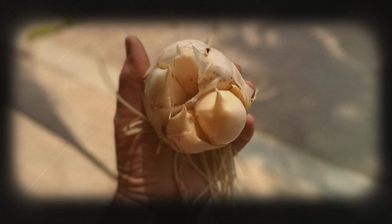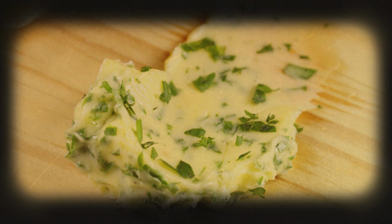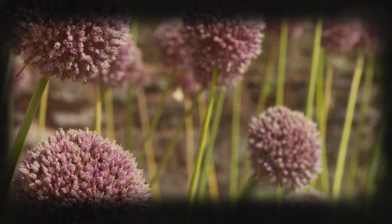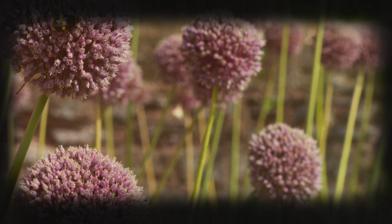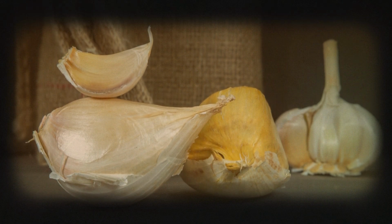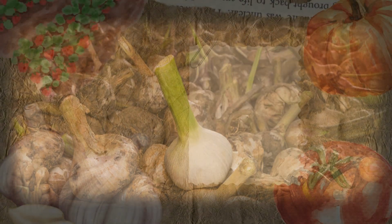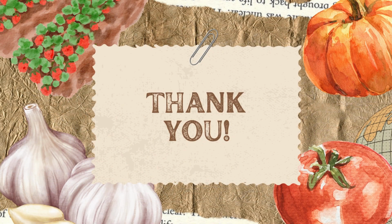The taste is mild, slightly sweet, and far less intense than typical garlic, making it perfect for garlic butter, roasted vegetables, and delicate sauces. In old-fashioned gardens, elephant garlic was often planted along fences or garden borders, where its tall stalks and broad leaves added both height and interest. Gardeners appreciated how simple it was to grow and how much you could get from a single bulb.